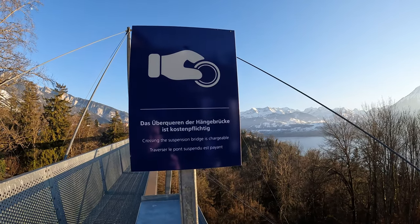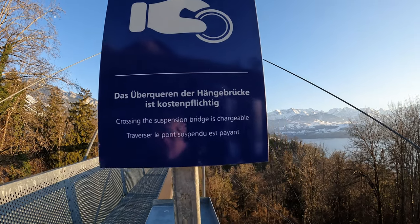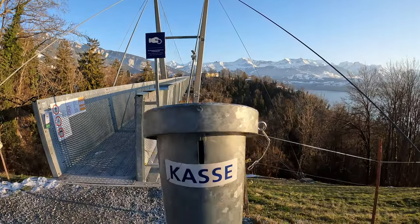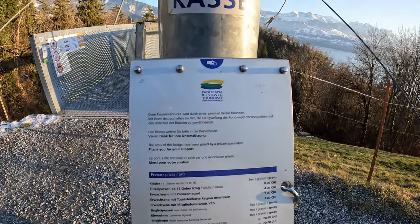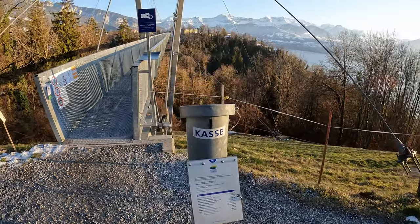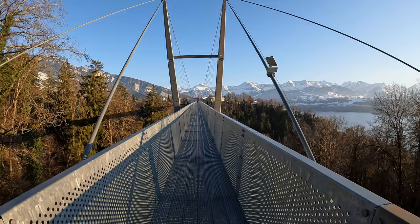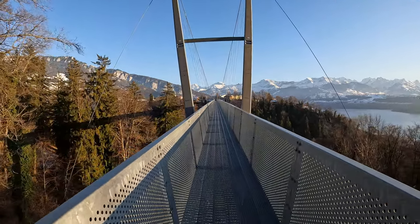I just found out that crossing this suspension bridge is chargeable. They want you to pay something to refinance it. You put some coins inside. Prices are here. I also put some coins in now. But I don't see anybody controlling that on the bridge at the moment.